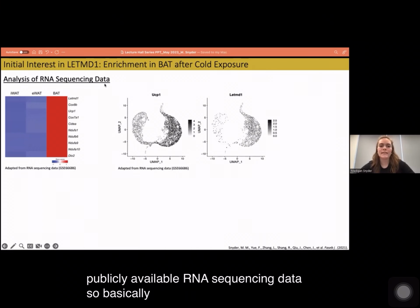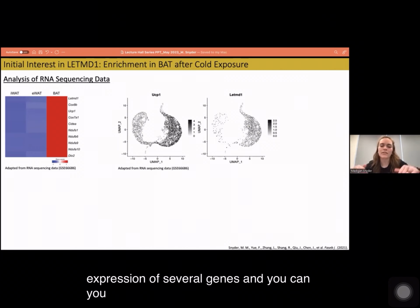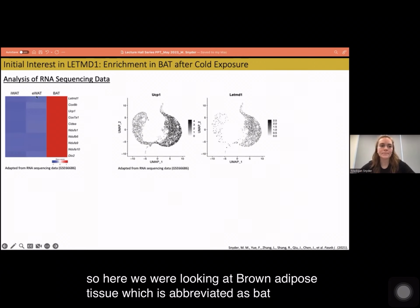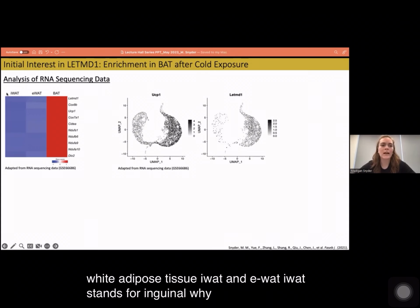So basically this data looks at the mRNA expression of several genes, and you can select your data to look at certain tissues of choice. So here we were looking at brown adipose tissue, which is abbreviated as BAT. And we were looking at two types of white adipose tissue, IWAT and EWAT. IWAT stands for inguinal white adipose tissue.